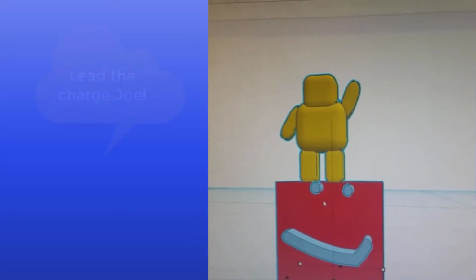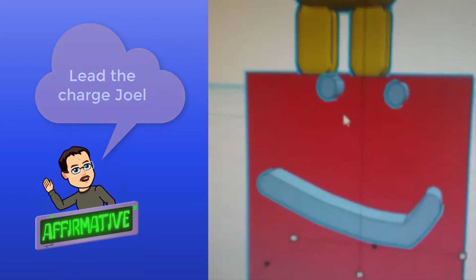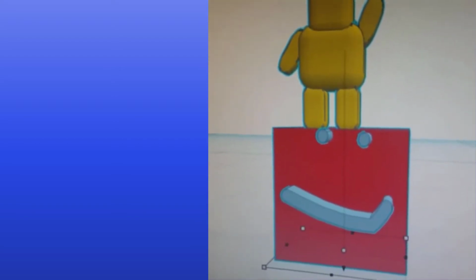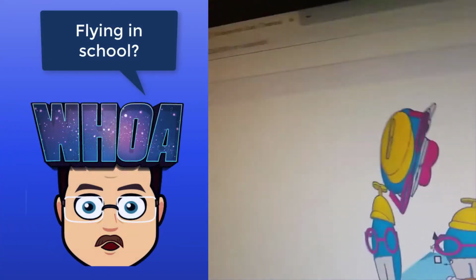Hey guys, it's Joel, and I made an astrobot on top of a block with a face. You thought? Check this out. Oh wow! One floating upside down over there, and one floating sideways upside down over there.